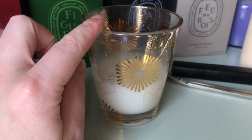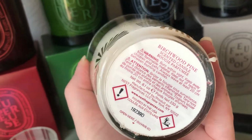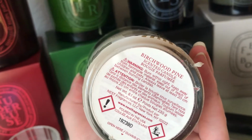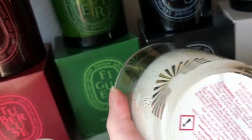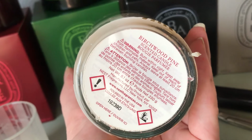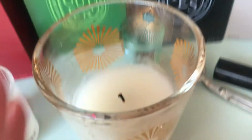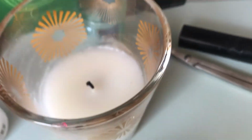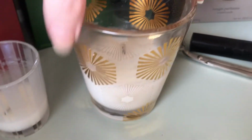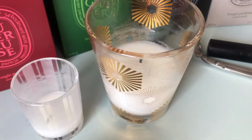This is a holiday Nest candle, and it came in a set, and this is birchwood pine, and I cannot remember the other one that came with. This came out in the holidays. I mean, this straight up smells like beautiful trees. I think the other one was a little bit warmer kind of a scent, but it still was Christmassy themed. This one smells really good. I'm saving it for next Christmas though, so I didn't burn all the way through, but I really like the scent of that one. It's pretty strong as well.